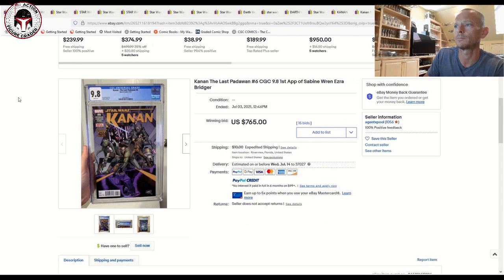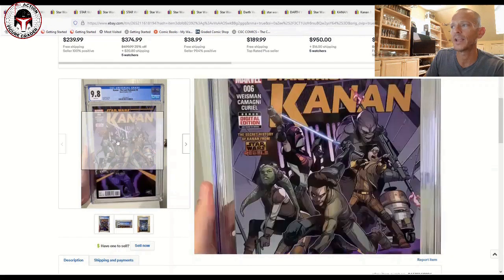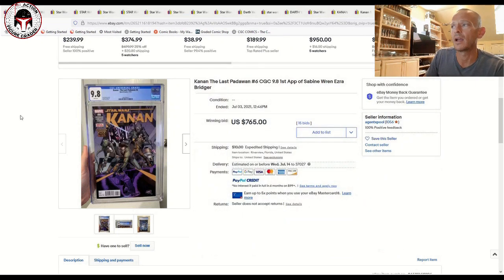Now, going back to what I spoke about before, this is kind of what you should look for: Kanan number 6. Right now, it's not labeled on this one as the first appearance of the Rebels team, but I've heard that CGC is changing that, and this is going to now say the first full appearance of the Rebels team. And it's a pretty epic cover, and the market has spoken and basically said, look, this is really the first appearance of the Rebels team, and this one goes for big money. $765 is about the going rate. $760, I've seen it into the 800s, even almost to $900 for this comic, believe it or not.